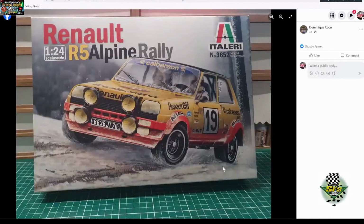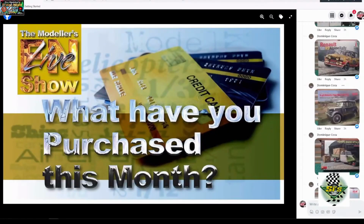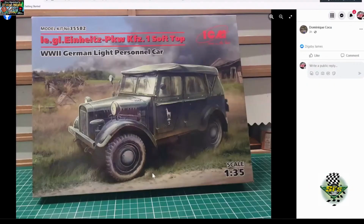This is the Italeri 1/24th Renault R5 Alpine Rally. Very nice. So we have another World War II German light personnel car, again in 1/35th from ICM. Yeah, that's very cool.